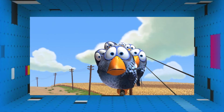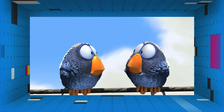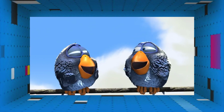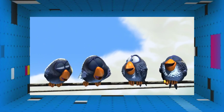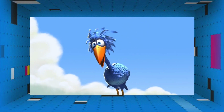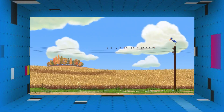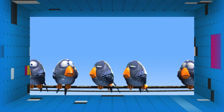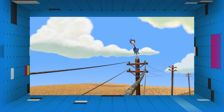Next up was a short called For the Bird, which was shown before Monsters, Inc. in the year 2000, and it too won Best Animated Short Film of the Year. The short features a group of bluebirds who don't want to let an outsider tall bird sit with them on a power line. Of course, they end up getting what is coming to them for being mean to him, and it's actually a very cute kind of story. Another perfect example of how Pixar can masterfully convey humor without even using any dialogue.